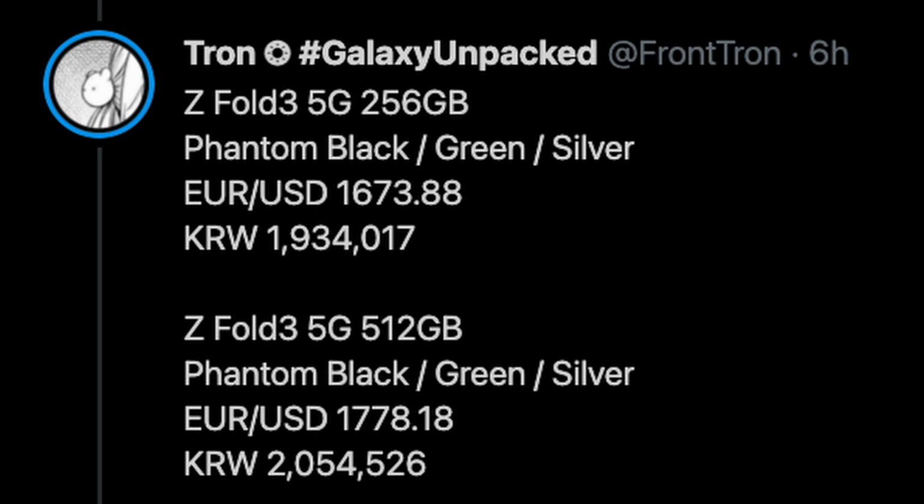He's saying that the Galaxy Z Fold 3 256 gig version will be about $1,673. I would guess in American dollars, it's going to be $1,699. And then there's the 512 gigabyte version, which is probably the one I might get. We'll see. It will end up being $1,778. Again, I think that will be $1,799 in American dollars.